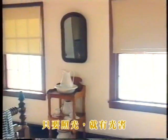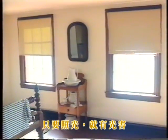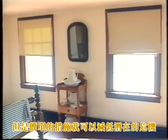As long as there is light, there will be light damage. But these simple measures can go a long way to reducing potential damage. Keep the curtains drawn and the blinds and shades closed. Use UV filter films on windows. And place opaque dust covers on the furniture when it's not in use.